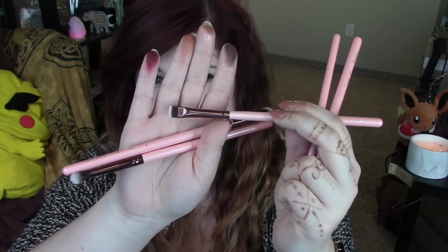I have a couple of reviews that I can list down below for you guys of other Luxie things that I love. But yeah, and then they have a flat definer, the 221 brush, which I've been using lately for my bottom waterline underneath that kind of area, the lower lash line, to get color really in there.